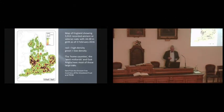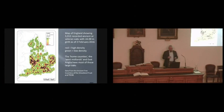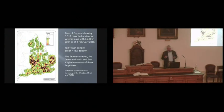So, here is a map of England, and the current database, about which in a minute, has 3,312 recorded ancient and veteran oaks, large, from 6 meters circumference and larger. Now, this map is constructed by Justin Mote at Kew, our GIS man, and it is a so-called heat map, because to plot 3,000 dots on a map of this scale is an impossibility.